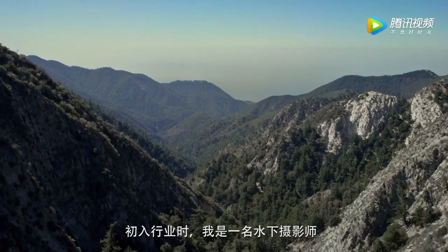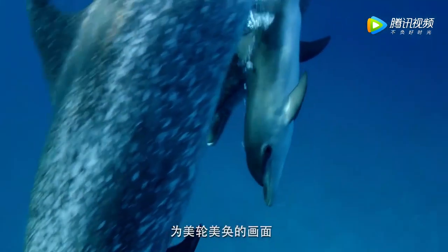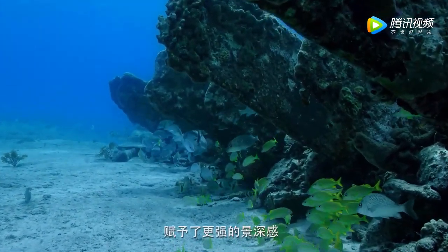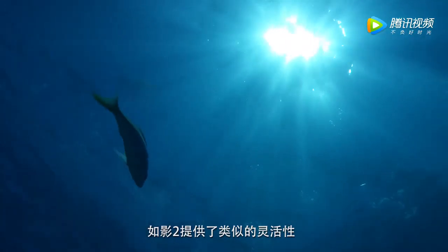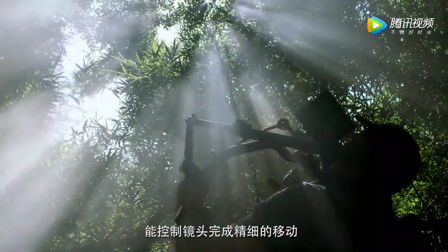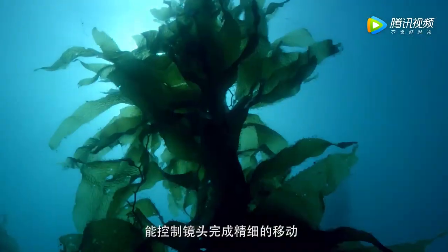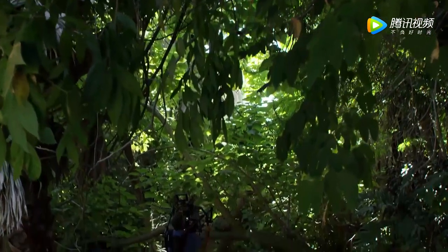I began my career as a cameraman in the water. One of the beauties of working underwater is that you can get these lovely shots that give a sense of depth, and I've always loved that. The Ronin is giving me the same kind of flexibility of being able to keep some movement with the camera, which I think brings things a little bit closer to the viewer.